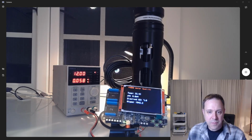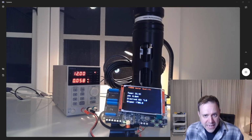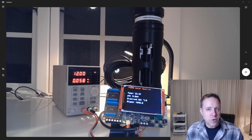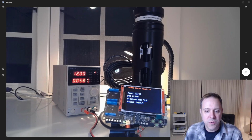Of course, we have this set up here on my desk, running off a benchtop power supply. And just take a look at the sensor. This is not a small device. This is not a common off-the-shelf device. This is a commercial level sensor. It's almost 18 inches or 45 centimeters tall with all the cabling.